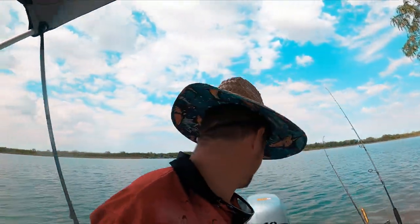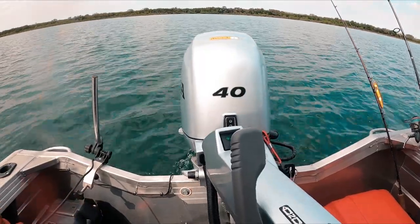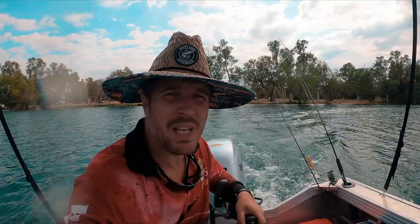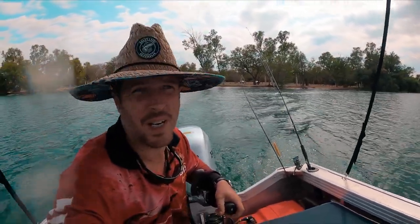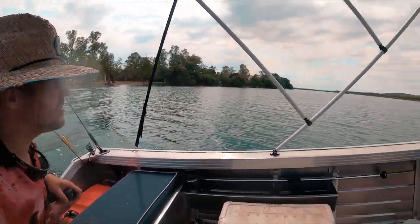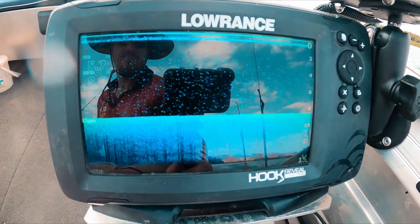Alright, so we're leaving Swim Beach. It's just behind us there. That's the swim area of Kununurra, I suppose. And then we're gonna cruise up there. Bulk fish on there.